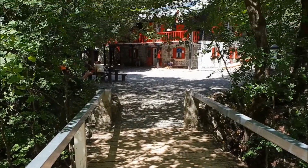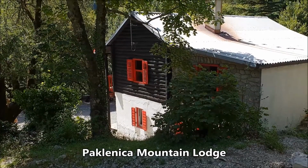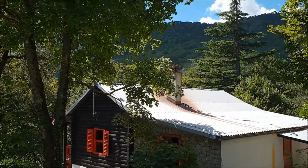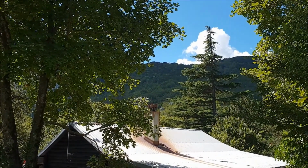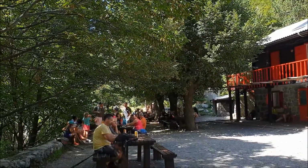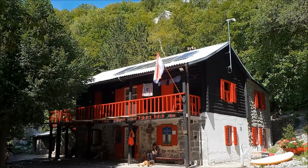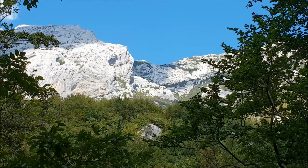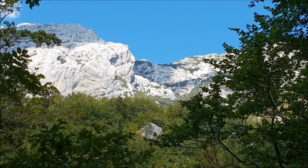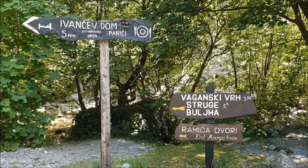Further to the north is Paklenica Mountain Lodge. The lodge is operated by the Paklenica Hiking Club from Zadar. In summer, it's open every day, while in other seasons it might be useful to contact the hiking club in advance. If you're into local dishes and restaurants, you can also lift your spirits at the nearby hamlets called Ramići and Parići.